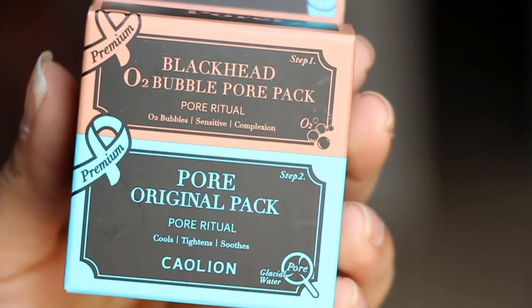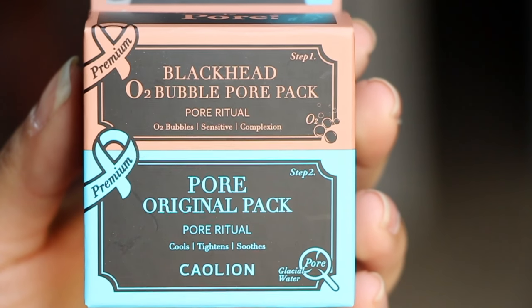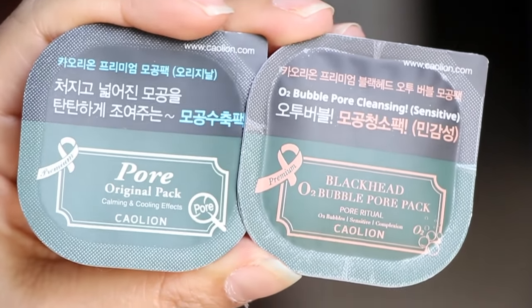And this is cool. This caught my eye as soon as I opened it. It says step one, oxygen bubble pore cleansing, and step two, cool pore tightening. So this is a blackhead oxygen bubble pore pack. I think I have an idea of what this is supposed to be. I've seen a few things online of people posting these things that they put on their face and then they start bubbling up and filling up on their face and then they wash it off. So I'm assuming that's what this is. This is a two pack right here. So this must be the bubble thing because this thing is like puffing up with gases in here.